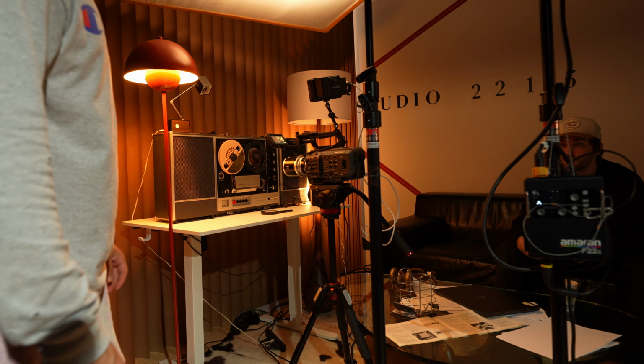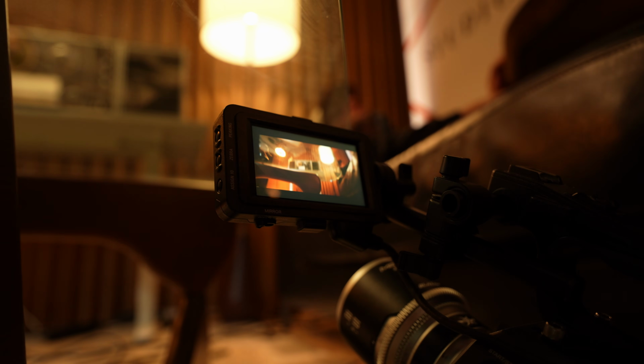Hopefully. With time winding down, we were able to capture everything that we needed to, but it's time to switch sides. Now we're going to try to generate with AI, and to be fair, I have very high standards now because it looks so good out of the camera.